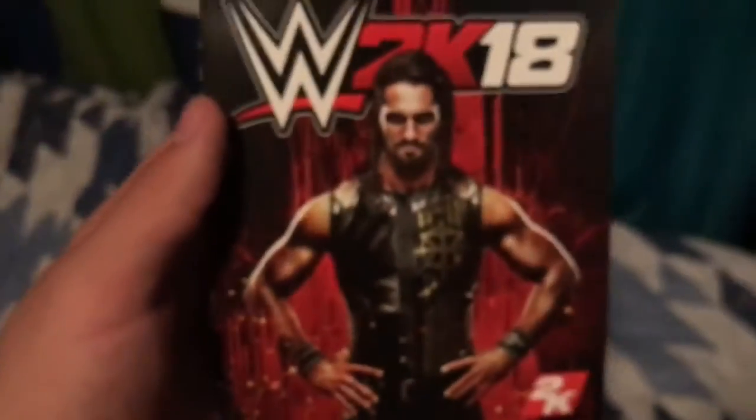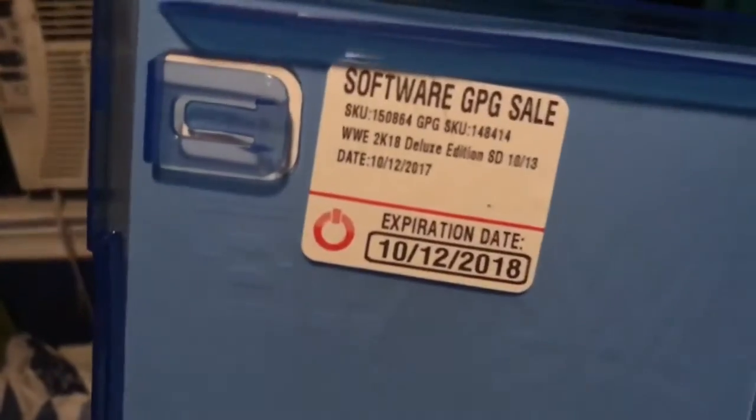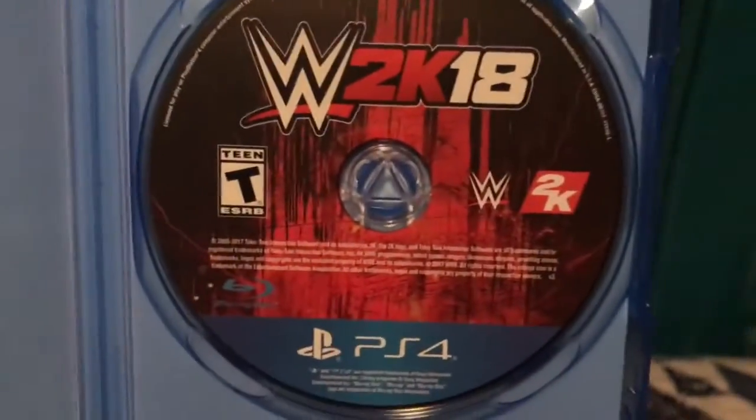And then we got the game manual. Well, not finally, we got the disc as well. I'm guessing this is just controls and everything. Oh, no controls, nothing. Wow. Is this open up? No, it's not even an instruction manual. Just other crap, and right there's my warranty tag, and there's the disc.